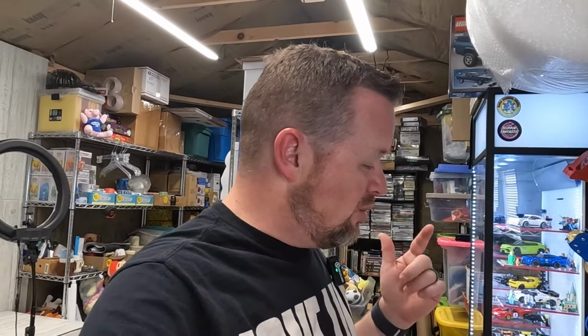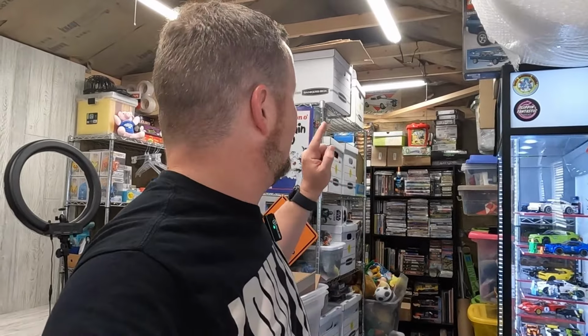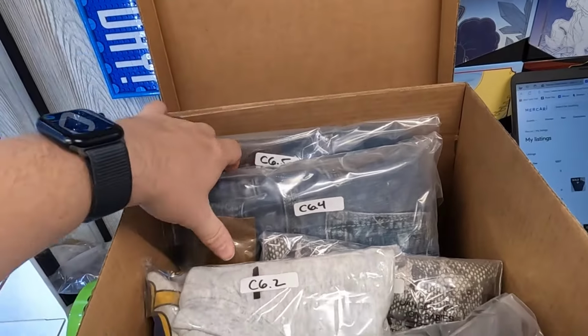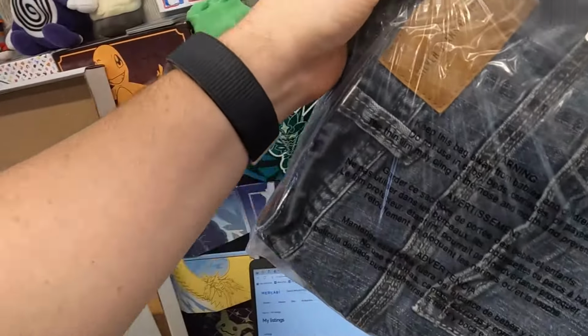We're going to grab the Mercari order first because I already looked up where it's hiding. It's a pair of jeans. It's up there in box number 6. I listed a bunch of jeans on Saturday, and they were all ones I picked up at my hometown thrift over the last, who knows what.